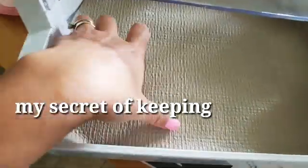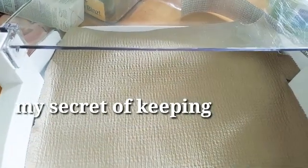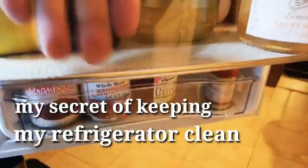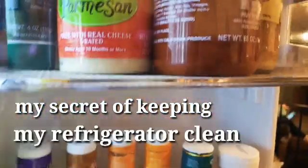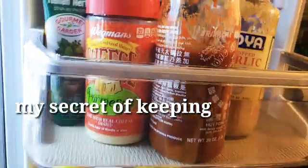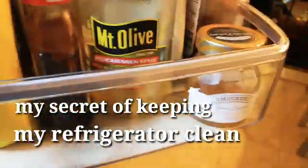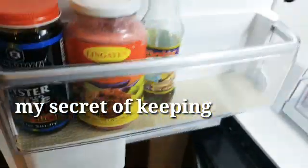Yan, gagawin nyo lang, lagyan nyo na ng liner. Yan, para cleaner yung refrigerator nyo. Ayan yung liner na sinasabi ko. Yan siya, mukhang kulay brown lang siya. Ayan, ganyan. Kita nyo guys, parang malinis siyang tingnan. In case na may leaking kayong mga ano dyan, mga sauce. Then, madali lang siya linisin. Ganyan. Lahat nilagyan ko.